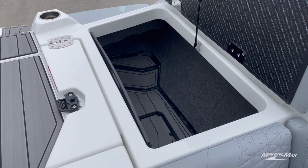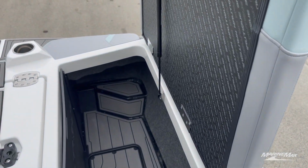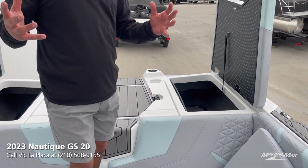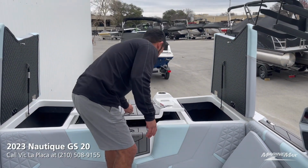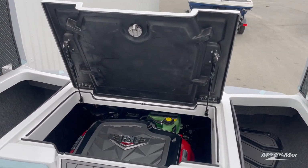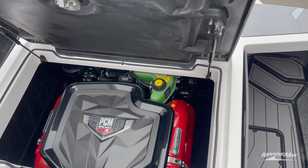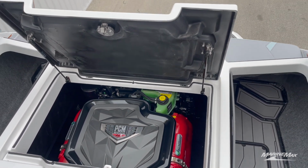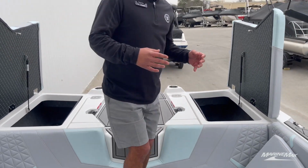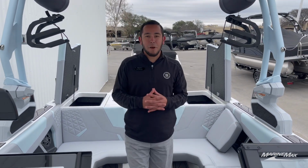This boat has a total of 1,700 pounds of ballast that help make those awesome wakes and waves behind the boat. And of course, the key feature powering the entire boat is going to be our PCM ZZ5 motor. This is a closed-cooled system, very easy maintenance. So those are some of the key features inside the all-new Nautique GS20.